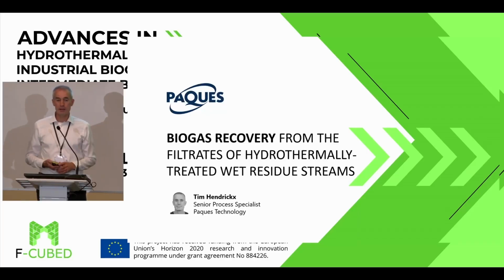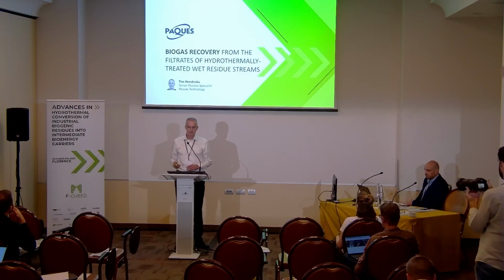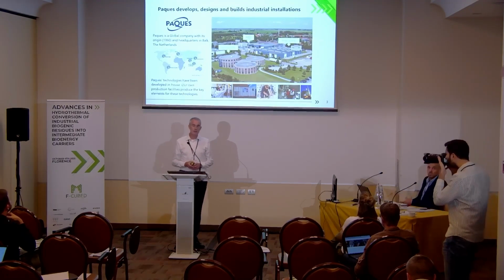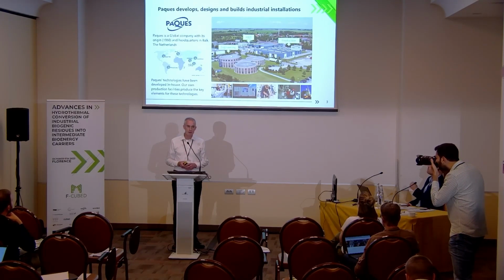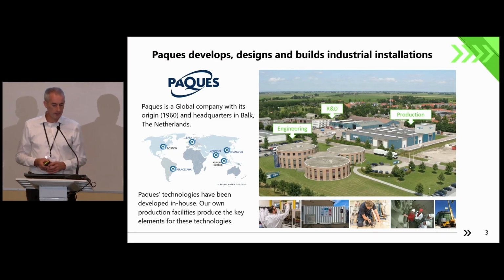I indeed work at Parks, and I will briefly introduce Parks so you understand a little bit what kind of company we are. And after that, I will focus on the biogas recovery part of the FQ project. So we are a company that's present worldwide. The head office is in the Netherlands, in a small village called Balk. That's where the company was set up in 1960 already.